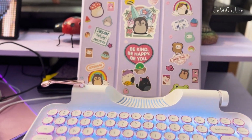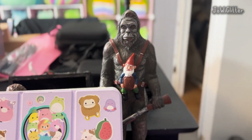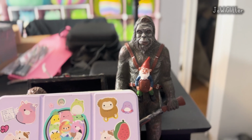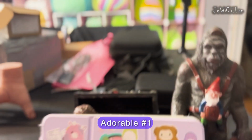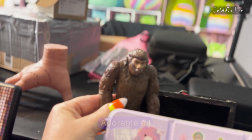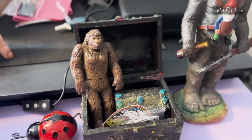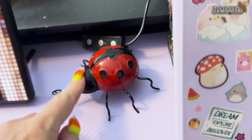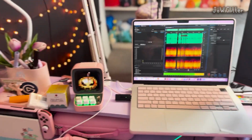So that's fun. I love Bigfoot, like actual real Bigfoot. So there is one of my Bigfoot little statues, and he's carrying a little gnome, which I think is adorable. And then I have another one right there. He's kind of hiding in a Halloween box, which is kind of random, but yeah. My mom loved ladybugs, so I have a little ladybug there. Over here, you can see my filming area, but I'll show you that in a little bit, as well as the Squishmallows that are over there.